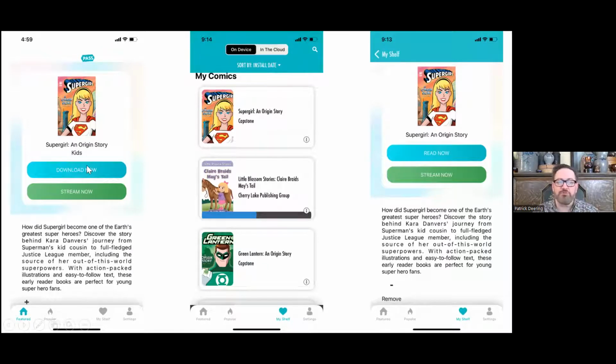So what I'm showing is when you go ahead and do a download, you click on the download now, it'll go through the process. Once it is done, this page, the center screen, is the My Shelf section. So it's called My Comics. You can see at the very bottom, this little oval down at the bottom: featured, popular, My Shelf and settings. That's all part of the app. That doesn't change no matter what screen you're on. So I clicked on My Shelf. These are all the titles that I have. It's in order by the most recently touched. So since Supergirl is the one I was just putting in, there you go.